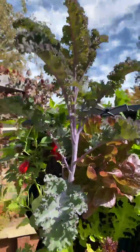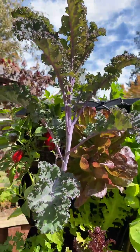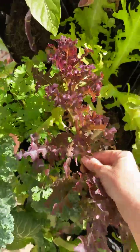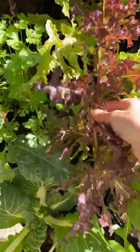This thing's still producing a lot, and quite honestly, I just love kale, so I'm keeping it in a little bit longer, but you don't have to do that. Here is some leaf lettuce. This is red salad bowl leaf lettuce. This thing is a tree.